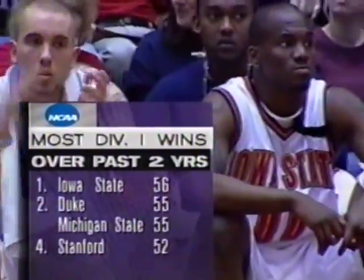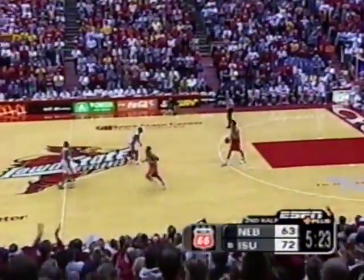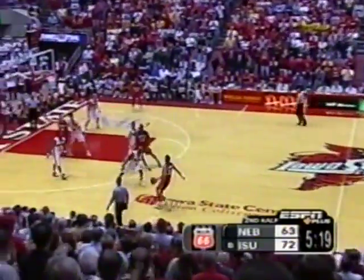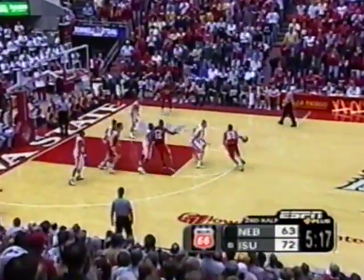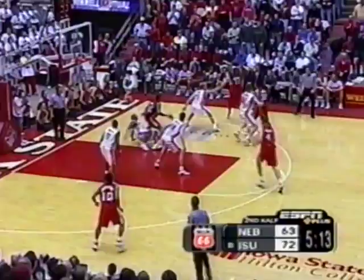Tinsley, Horton, and Evans. 3 seniors have never lost on this floor. Tinsley taking charge here in the second half. 13 points, 3 assists, 3 steals, all since the break. Belcher with the basketball. Defended by Rancik. Picks up the dribble, goes to Fields.